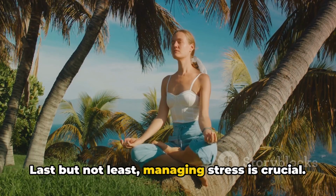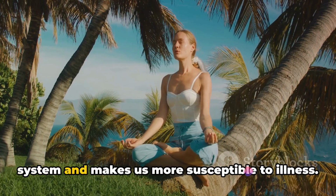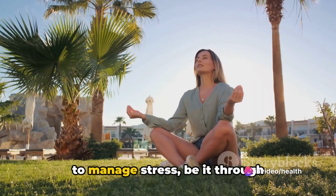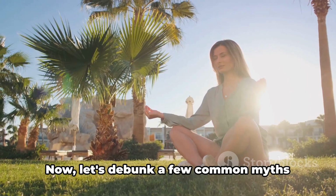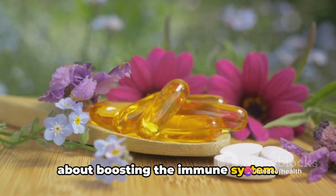Last but not least, managing stress is crucial. Long-term stress weakens the immune system and makes us more susceptible to illness. So it's essential to find healthy ways to manage stress, be it through meditation, yoga, reading, or even just watching your favorite comedy show.